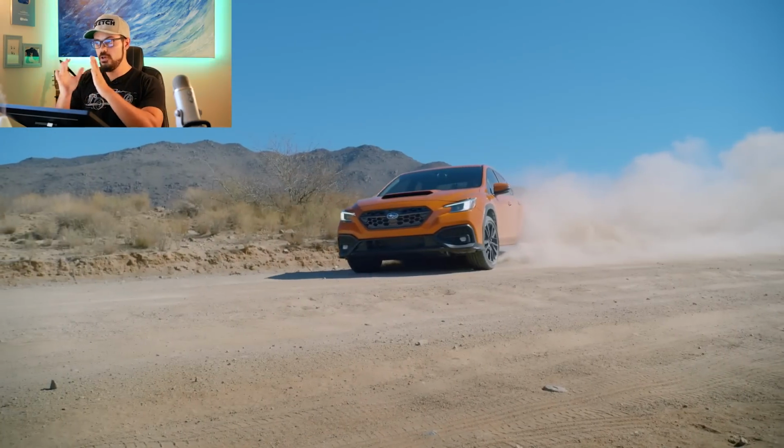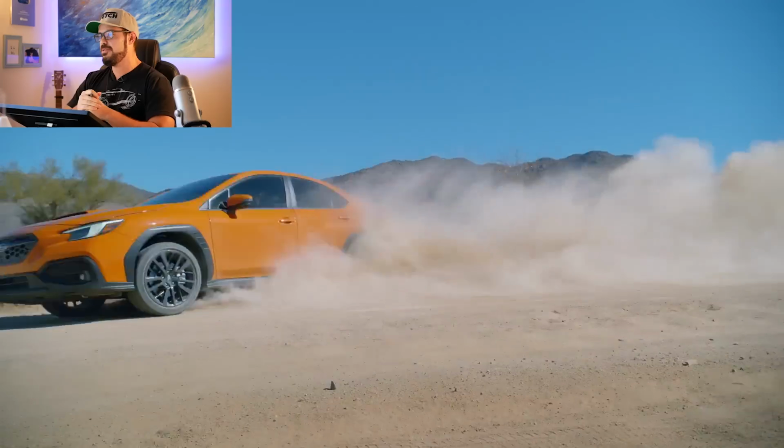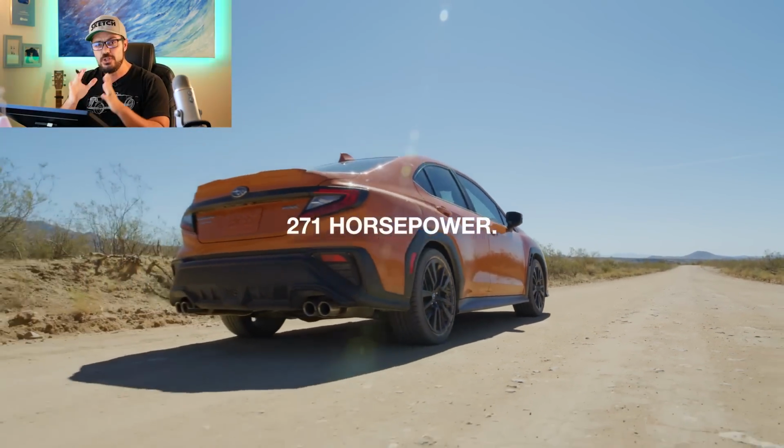As you know, the third generation WRX is here, and I just had to come back and properly redesign the rear end of this car because since my first video on it, every time I see it, I see the potential, and I can't wait to show you my version of this redesign.